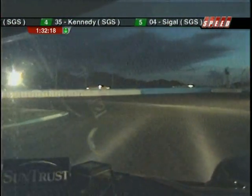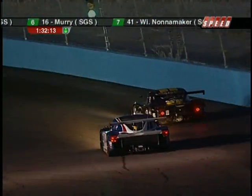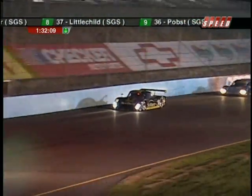Angelelli bomb dives the inside. He's tremendous on the brakes and pulls up a position. Angelelli is demonic in the brake zones, and we heard Wayne Taylor say this car cannot break anything, and we just saw it right there.